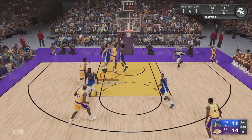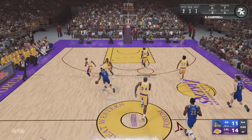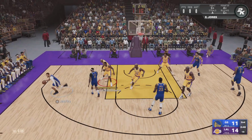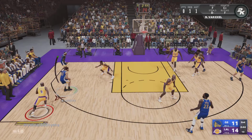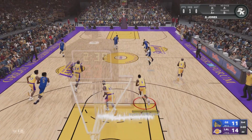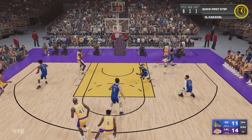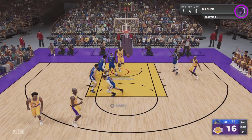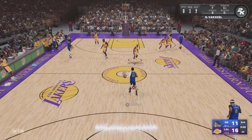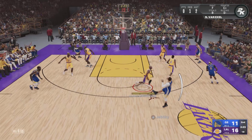Pass to Shaq. The Warriors pull it in. Now Green. Golden State moving the ball around. Here's Curry. And no good. And the Lakers will go the other way with it. O'Neal with it. That one drops, and he's now 2 for 5. And just keeping things simple on offense. Van Exel spotting the open man and just getting him the ball.